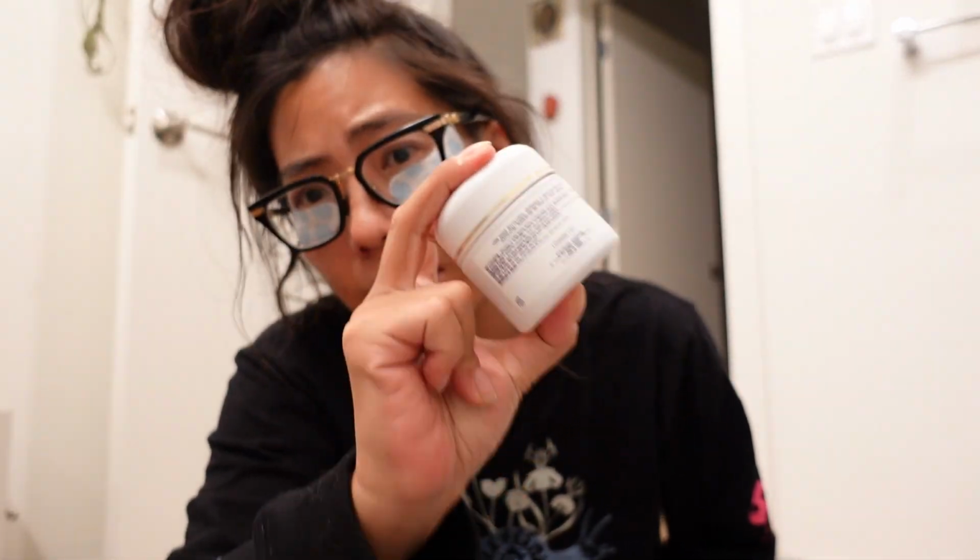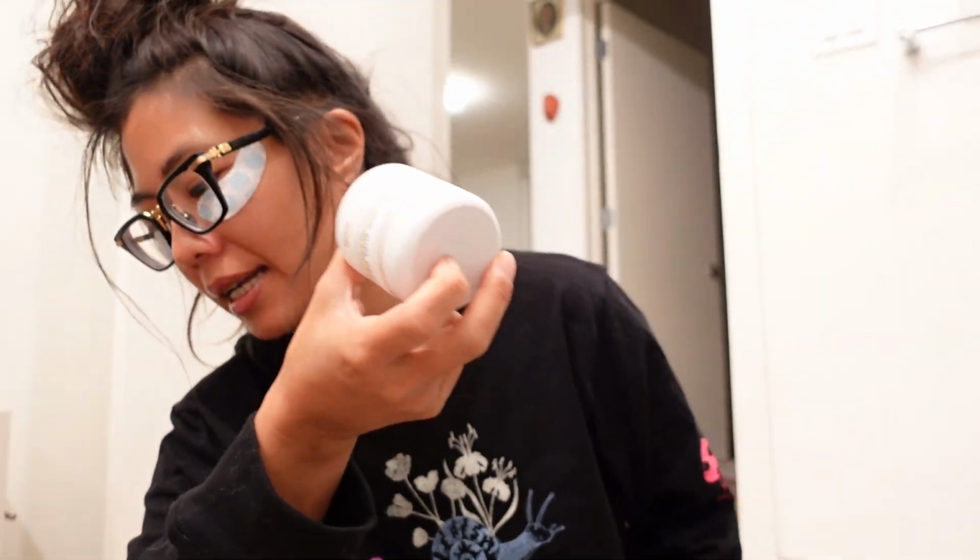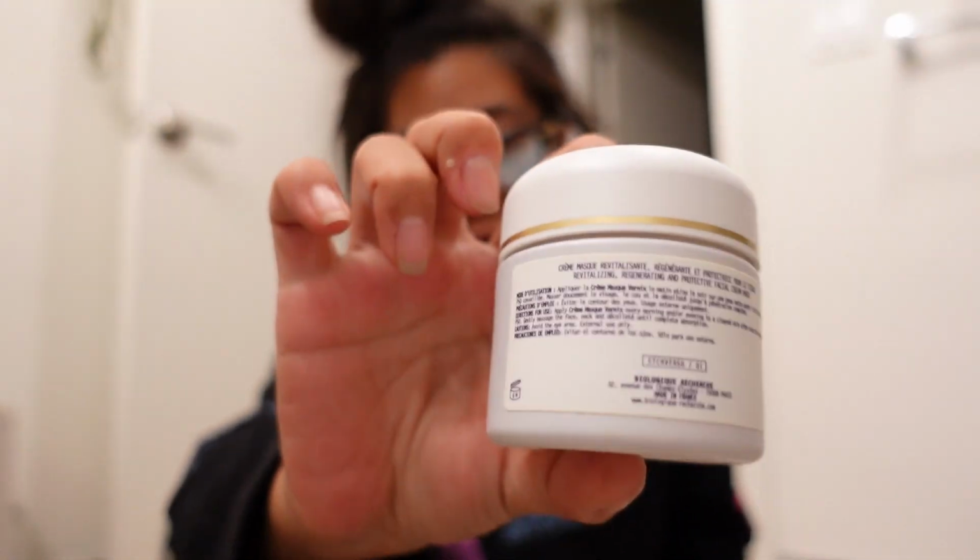Again, if you guys know me, you know this is my favorite, and they have discontinued this for a vegan version. So I'm gonna savor up my last jar and kind of sadly say goodbye to the original OG, the product that I love so much.